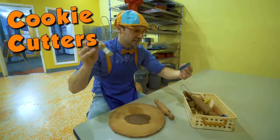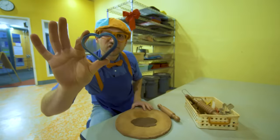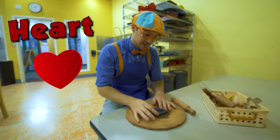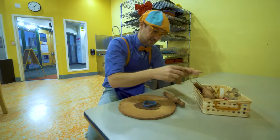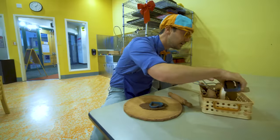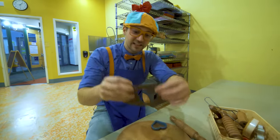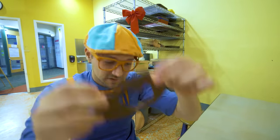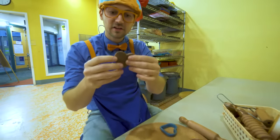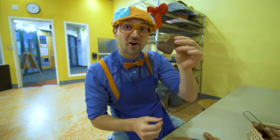Whoa! Oh, hey, some cookie cutters. Or in this case, clay cutters. Hey, what shape is that? Yeah, this is a heart. Let's cut out a heart in the clay. Okay. There's what's left over. And check this out. Poke it out. Oh, there it is. Look, it's a heart.